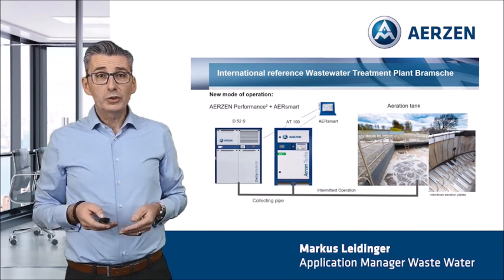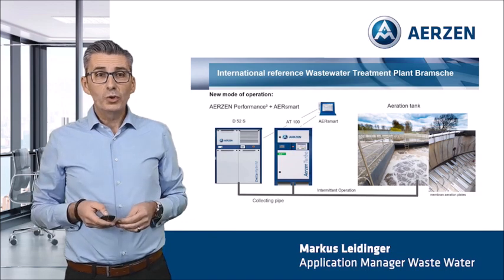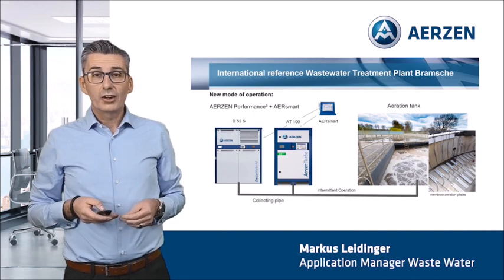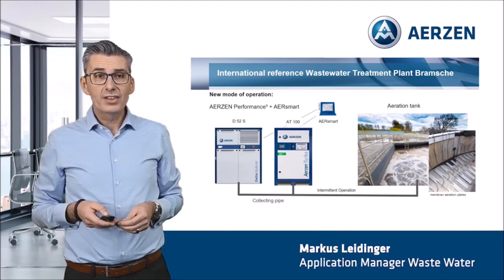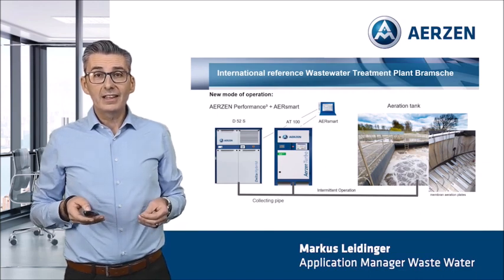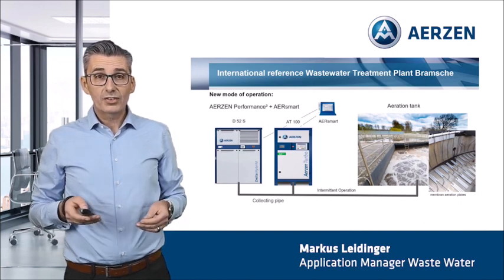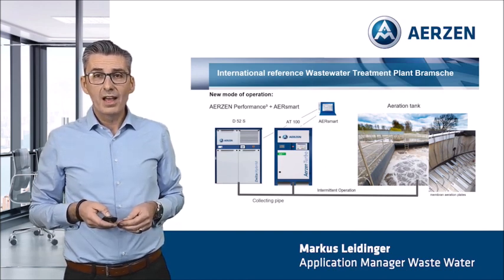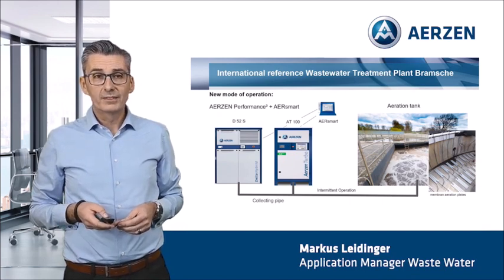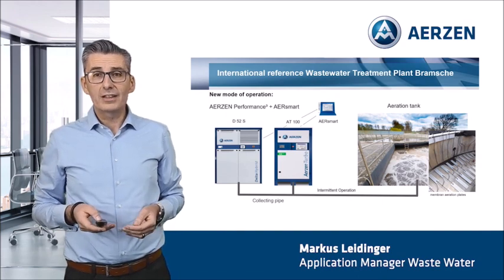Now I would like to go to the present together with you. Here you can see the new mode of operation. We installed two different machines for each basin. A rotary piston compressor C52S and a turbo 8100 delivered the required airflow directly in the aeration tank via a collecting pipe system. AERSmart, an AERZEN energy management system, allows the machines to run in energy optimum during the complete running time. Inside of the aeration tank, we have placed highly efficient membrane aeration panels.